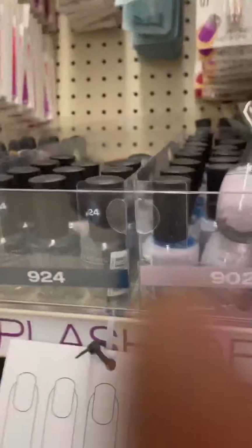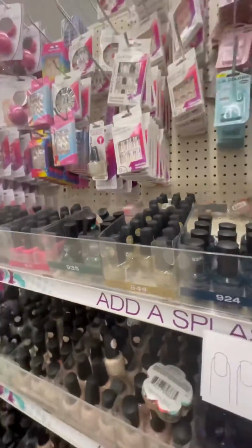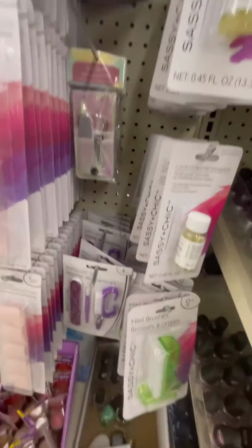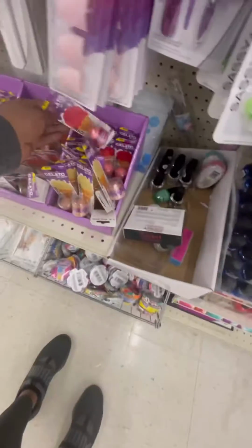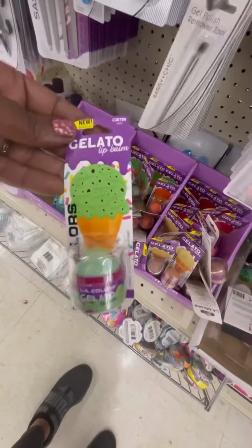And yes, this one may look familiar to you. I have showed you guys this one a couple of times. I came in to see if I could find any new nail goodies. So basically you guys will just be walking around with me while I just look to see what I can find. I didn't find too many new nail things, but I did come across a few little couple cute things that I picked up on this day.